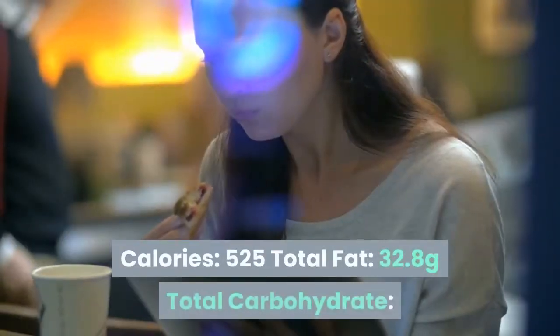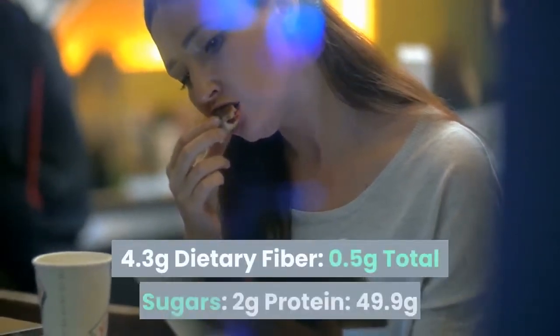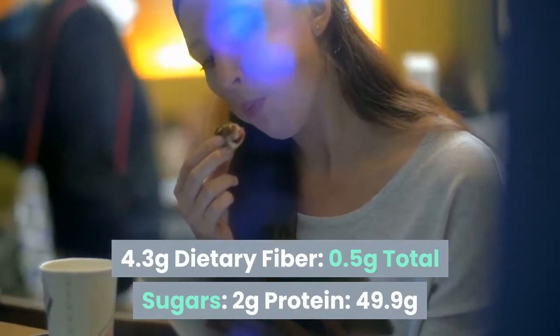Nutritional info. Calories, 525, total fat, 32.8 grams, total carbohydrate, 4.3 grams, dietary fiber, 0.5 grams, total sugars, 2 grams, protein, 49.9 grams.